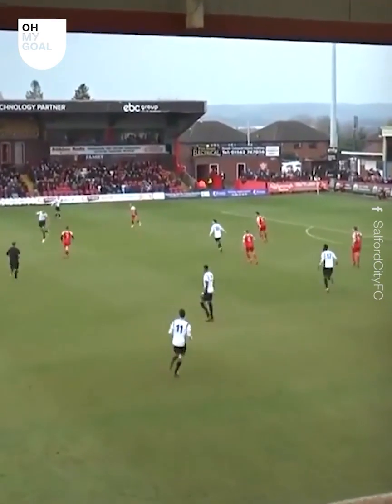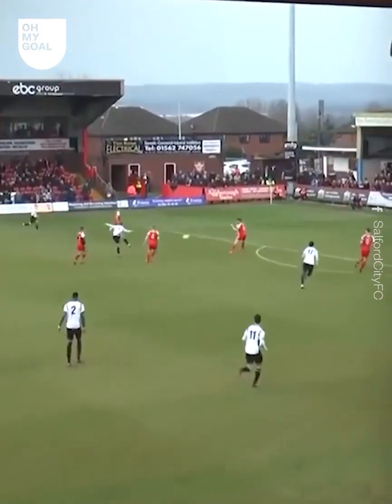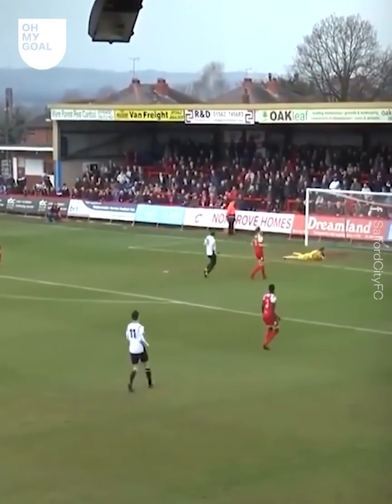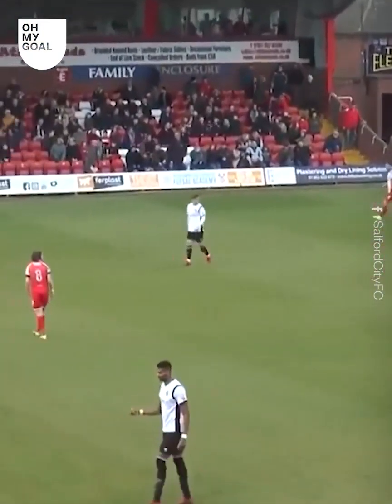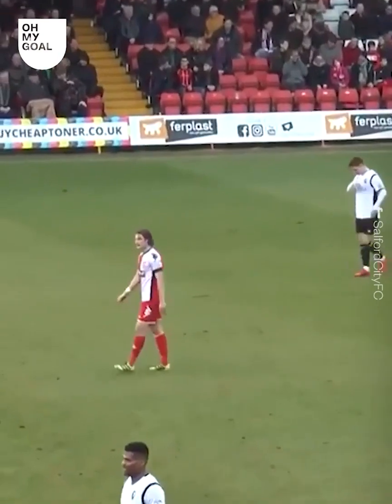Switching the ball forward, Maynard's in a lot of space, heads the ball down to Horton on the half volley. Horton takes it, it's under Hall and it's 4-2. Nick Horton with his first goal for Salford since returning, and Kidderminster Harriers 4, Salford City 2.